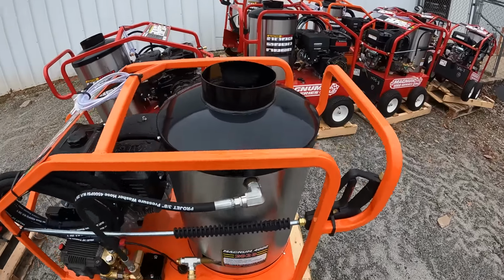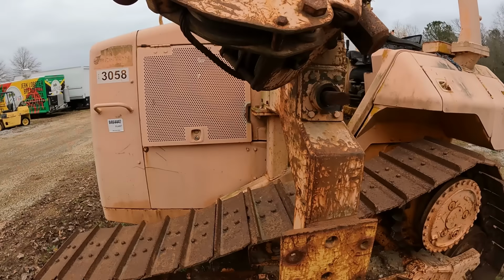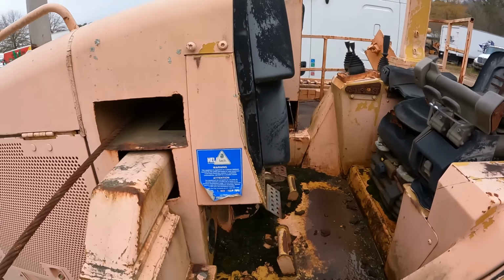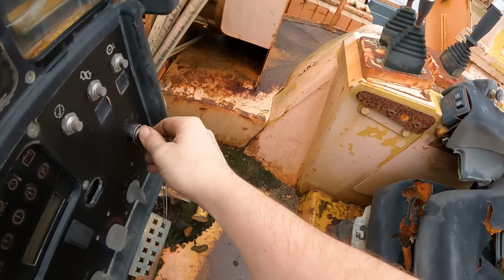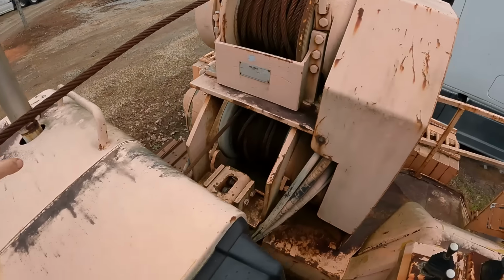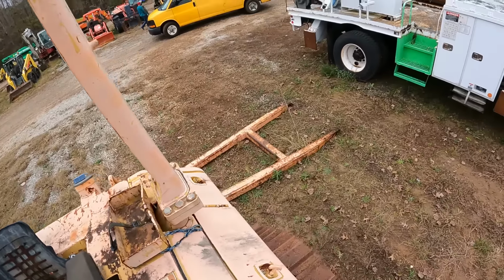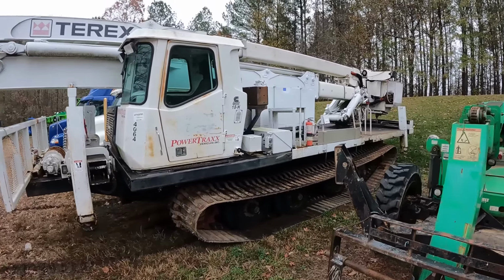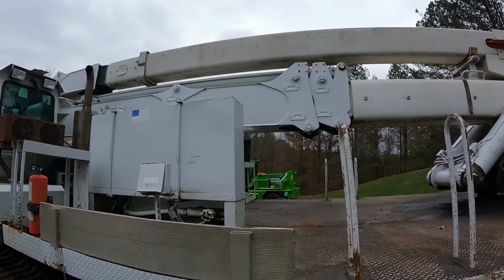So I've been really wanting one of these heated pressure washers, but these are just a little bit too new for my liking. Yeah, I guess this is for the power company to pull cable. I wonder if this thing even runs. No, nothing at all. It's pretty awesome. Got these cables here to pull this boom up. Now that's a bucket lift right there. That is definitely for, I'm guessing, the power company to get on the high wire lines. Wonder how many feet that goes up.